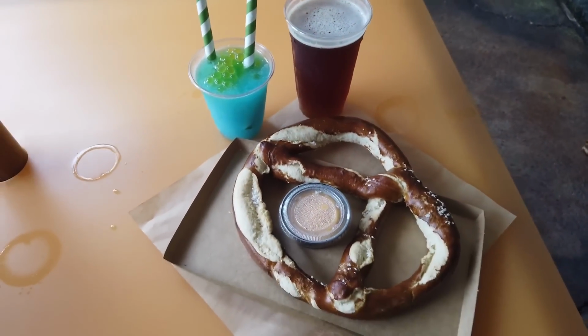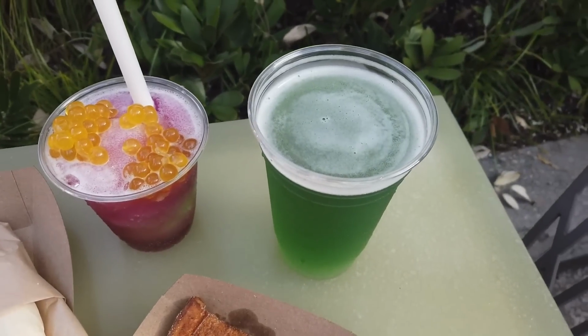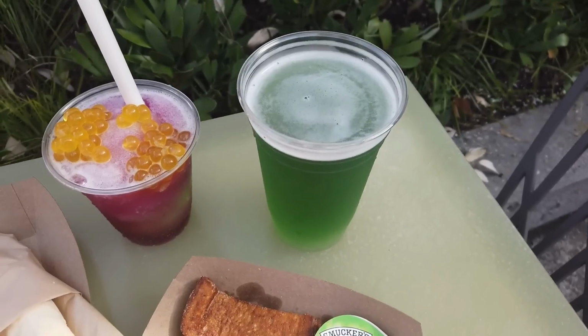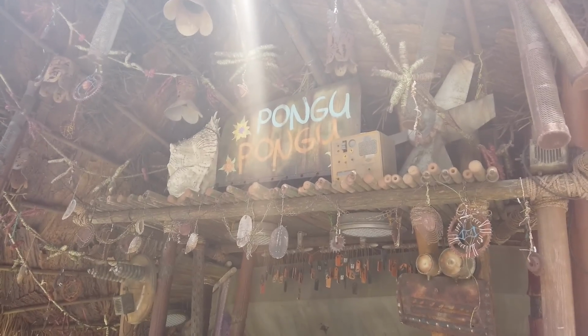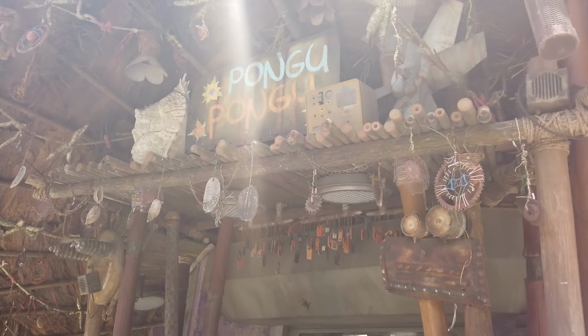Both the Hawks Grog and the Moara High Country Ale are craft beers made exclusively for Pandora, and if you know me, you know my favorite thing is when theme parks have craft beers made just for a certain land that you can't get anywhere else, and the Hawks Grog is actually my favorite. While in line right here at Pongu Pongu to grab something to drink, I do want to point out a little bonus fun detail you can look for.